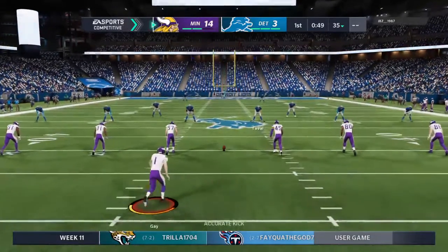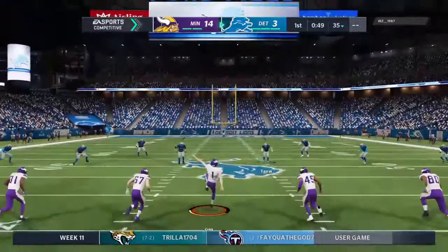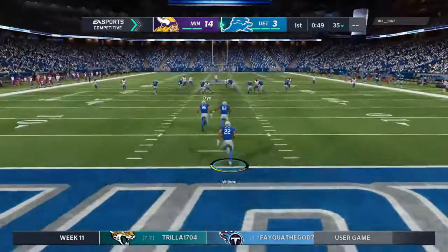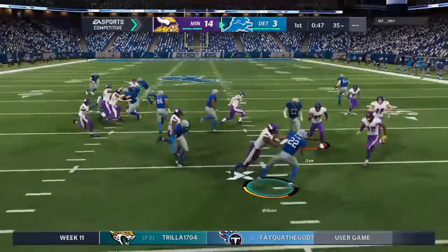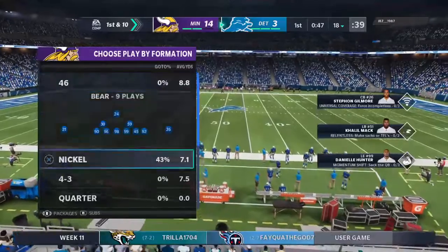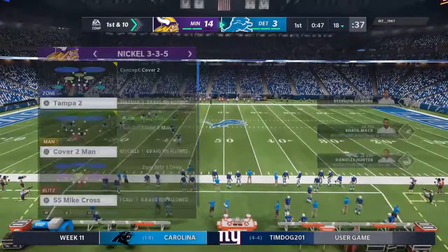Matt Gay. After the touchdown, it's Gay to kick this one away. Takes this about 5 yards deep. Well, he dropped down shy of the 20, so the decision to bring it out of the end zone, not a good one. 18-yard line.